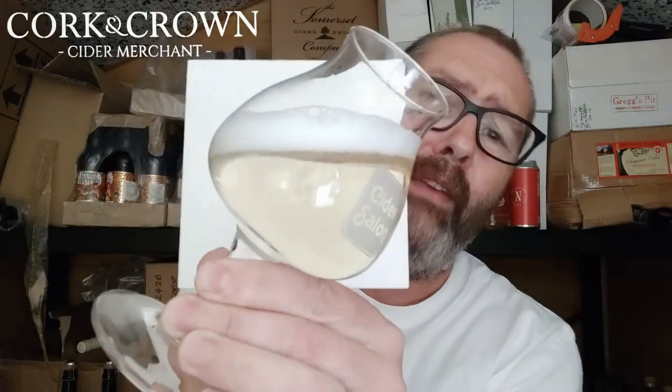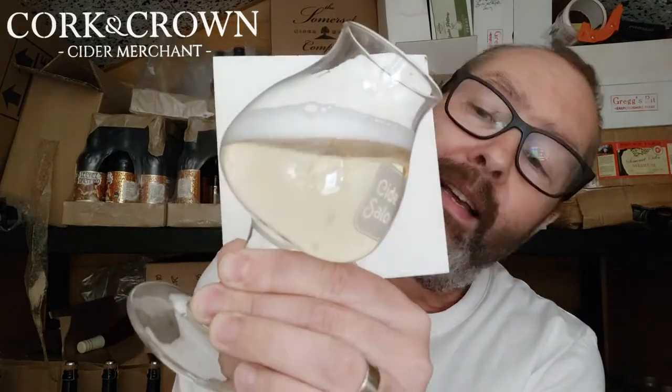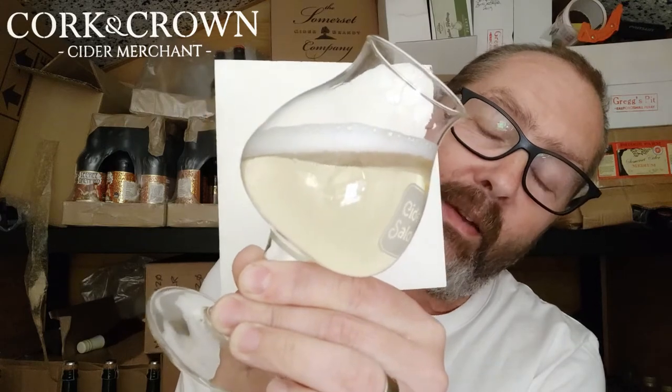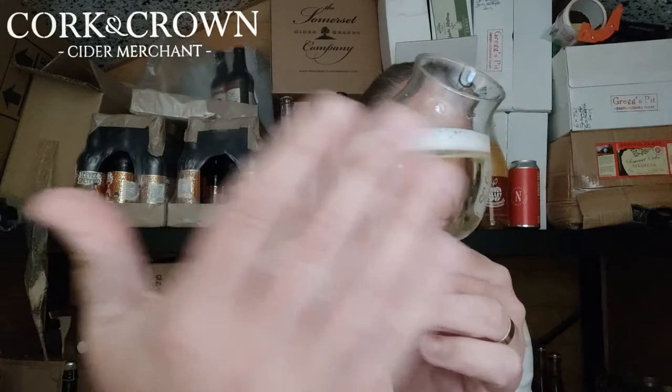So, colour-wise, what we got? We have something very, very pale indeed. Which is what I expected. So that reminds me a bit of the Copperberg we had, the pear cider from them. Very similar in colour. But the thing about these pear ciders is they do seem to maintain a very nice head. There's a very nice, moussey head on that, which pleases me. The colour is a little insipid. I mean, there's not much going on colour-wise.